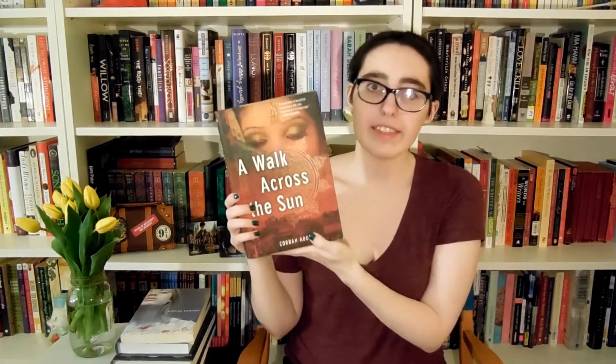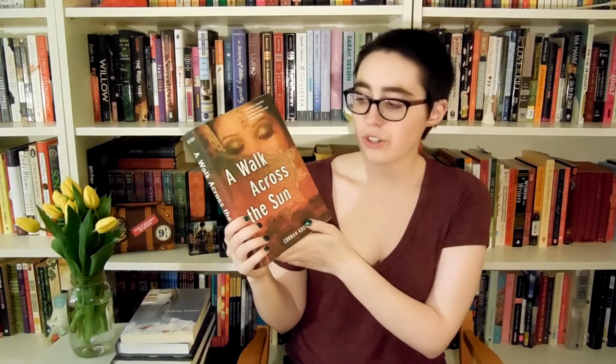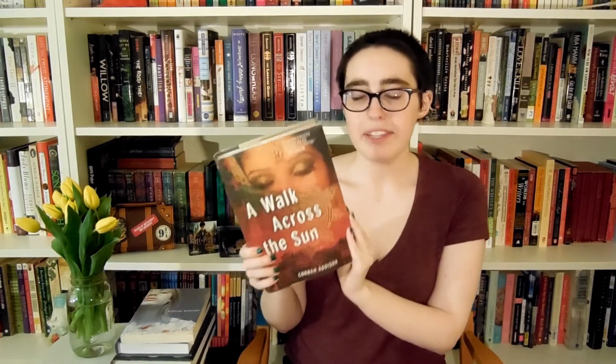The first book I have, I actually haven't read yet. It is A Walk Across the Sun by Corbin Addison. I think that the earthy tones in this cover are gorgeous, as well as the Indian designs and themes because this book is set in India. I really don't know how well it relates to the book itself because I haven't read it, but this was 100% a cover buy for me. And even if the book itself is not that great, I will probably wind up keeping it just because of how much I love the cover.